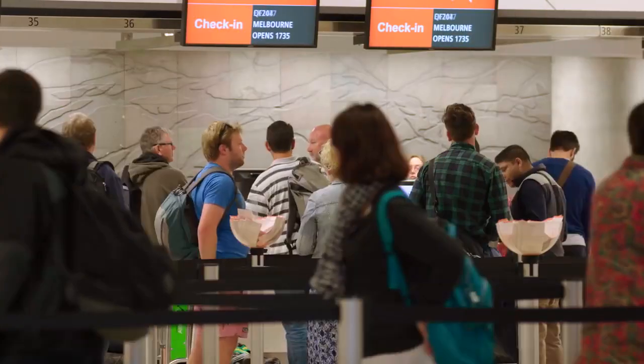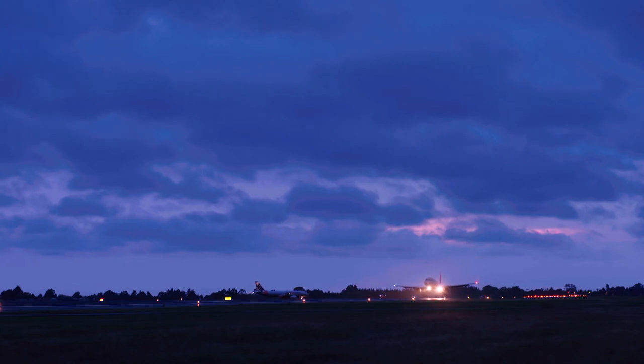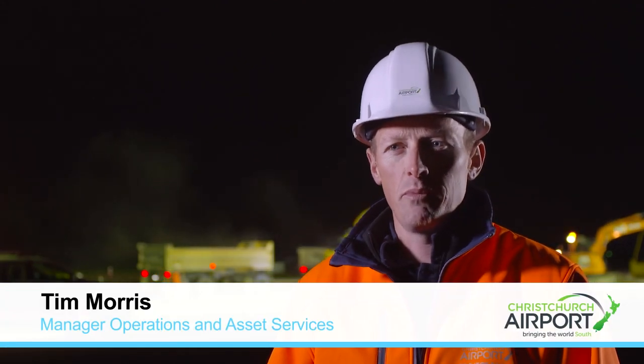This project is called Project Takatū. It's in Christchurch International Airport. There's existing 7.5 metre concrete shoulders. We're breaking those out and we're replacing them. Takatū means to be prepared. It's about being ready. So this project sees those concrete shoulders being ripped out and replaced.